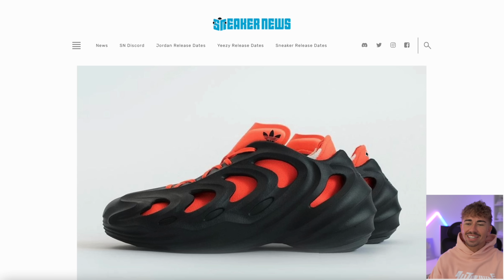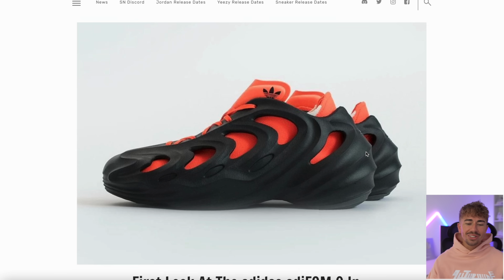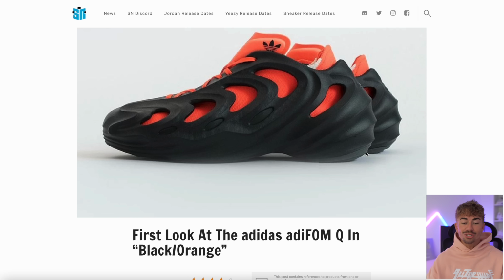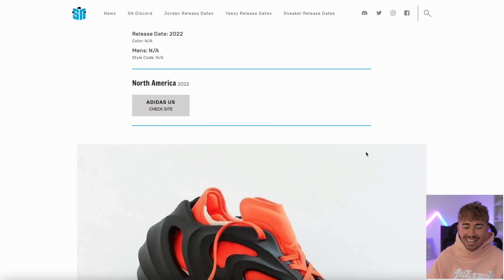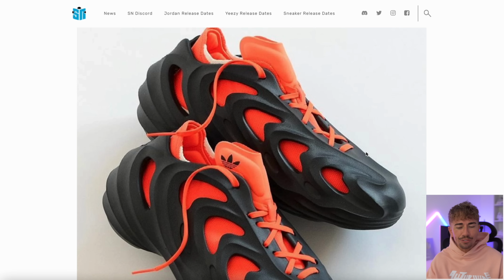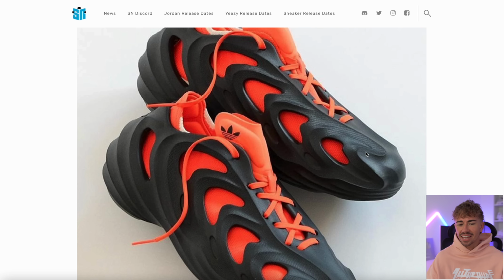We got some very detailed images of two colorways of one of the most controversial sneakers that are going to be upcoming this year. Take a look at this here. This is the Adidas Foam Runner. I mean, the Adidas Foam Q. So this is the latest colorway that we've seen surface. This is black and orange. I'm not gonna lie, these look pretty clean. Like, I know they look crazy. I definitely don't prefer these to foam runners because of the laces and the inner sock piece, but I don't think these look bad by any means, and I do really like the contrast between the black and the orange.